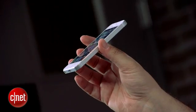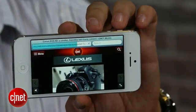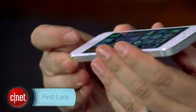This newly redesigned and rebooted iPhone 5 may not be something from the distant future, but it's something in the current moment that happens to be an excellent device.